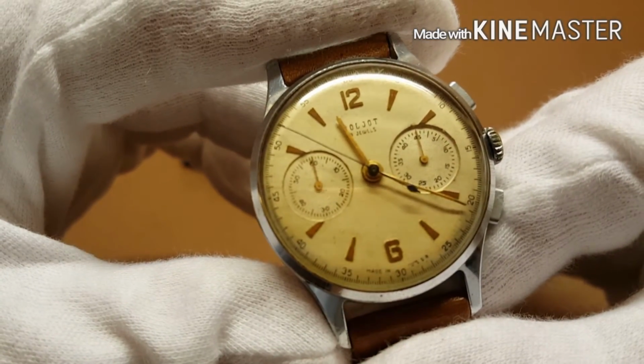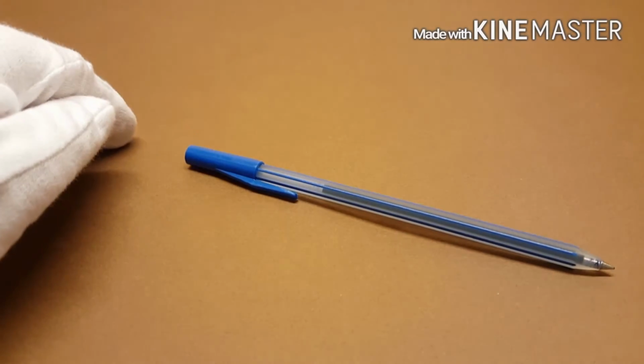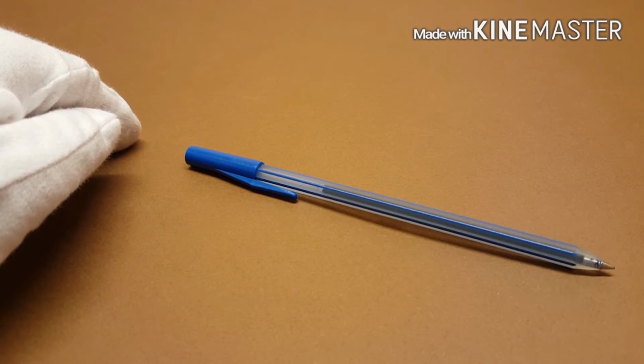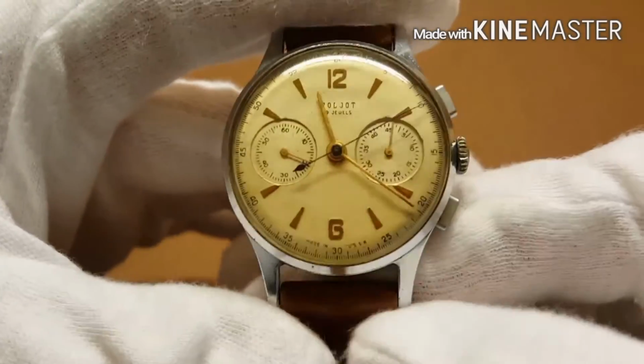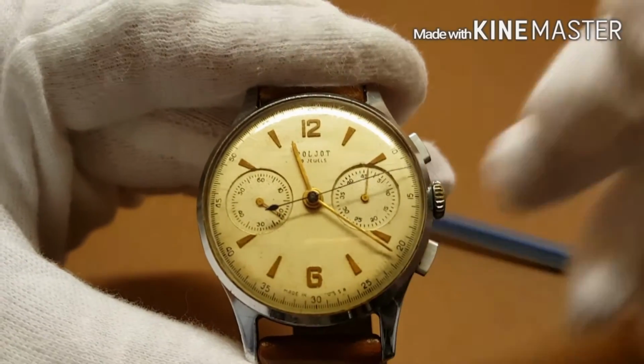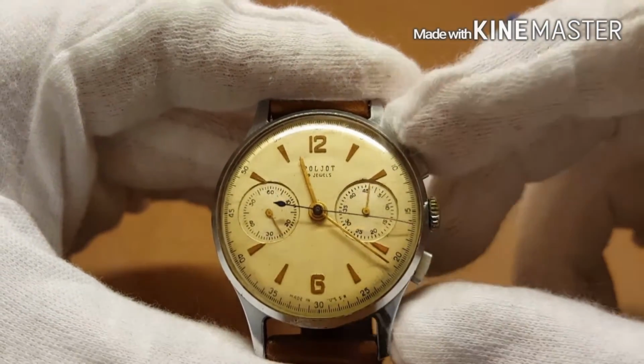Listen to the movement. It's beautiful. Yeah, that was it. So, great movement. Wonderful movement.